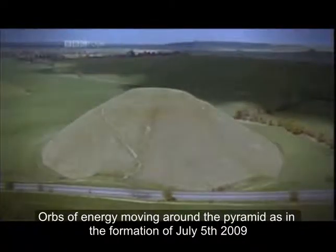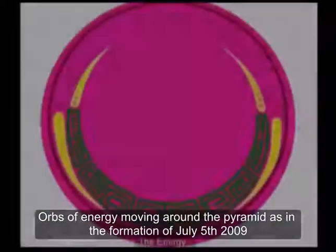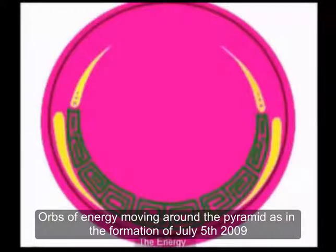Probably you did not notice something unusual, but I did. Do you remember when I said that one of the layers of the crop circle of July 5, 2009 was the flow of energy? That flow is represented by two orbs at every side, one moving clockwise and the other counterclockwise. I was watching the video, and the orbs are there. Judge for yourself. Have a great day.